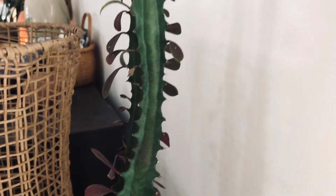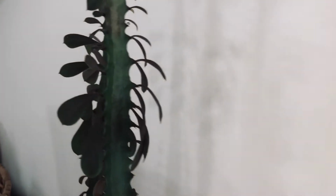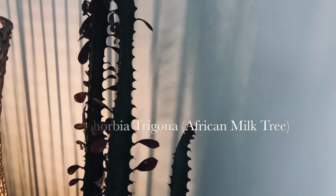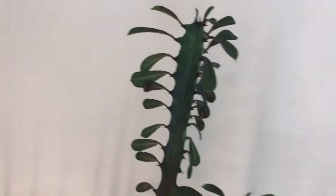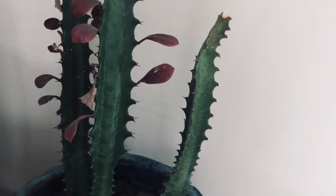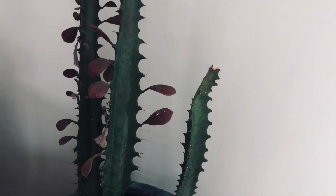All right, this one's a little tough to see. I didn't move the light over here in this darker corner. I'm now in like a northeast window. This is a Euphorbia. You can just see the cool shadows on the wall though. That's cool looking. Unfortunately right now, I just moved it in a northeast facing window. How am I gonna show you this? Oh, there you go. You can see the purple leaves.